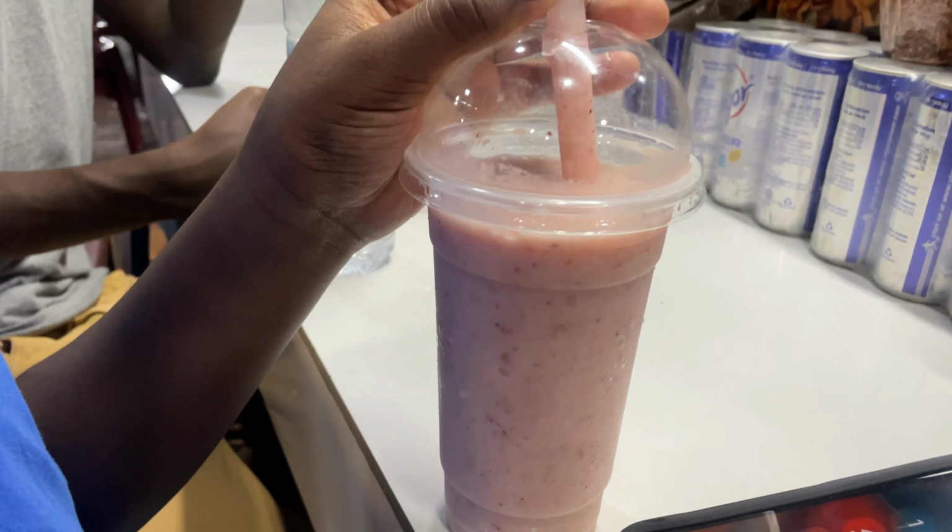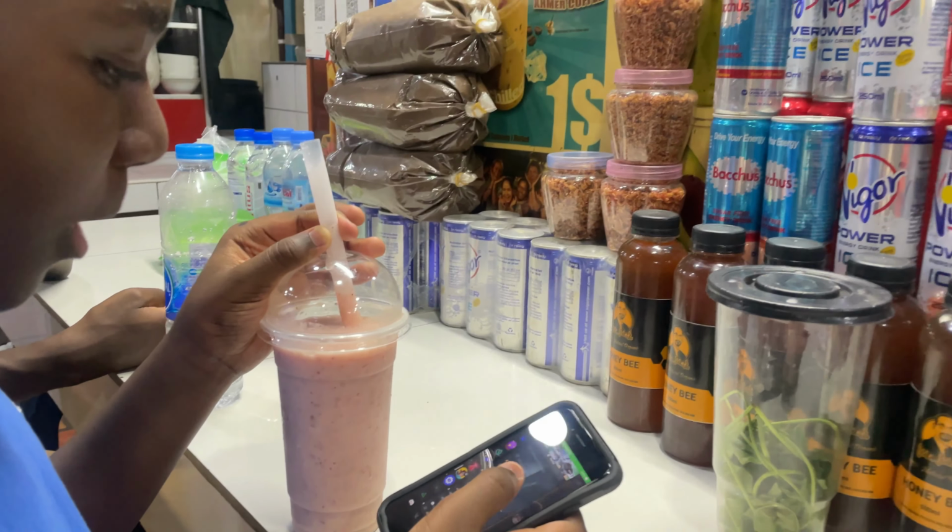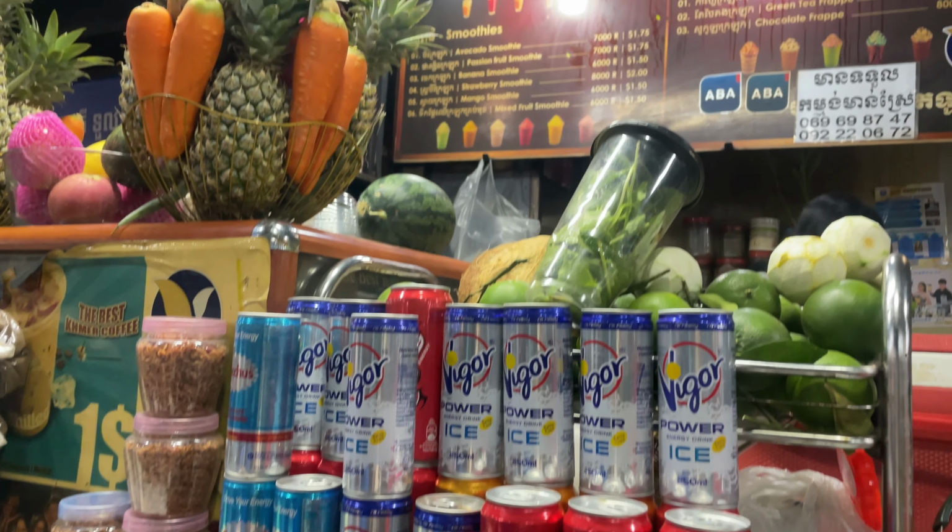Smoothies are huge, you guys, for $2. That's crazy. And they said it's really good. I think I'm gonna get the mixed fruit smoothie because I want some too.